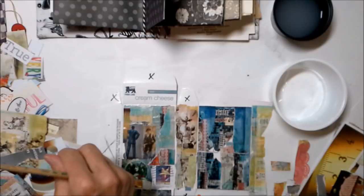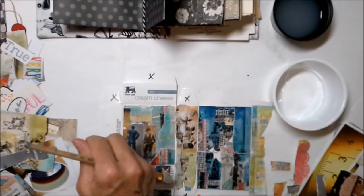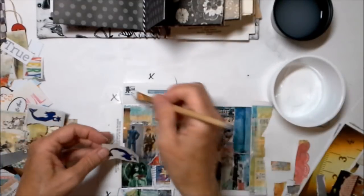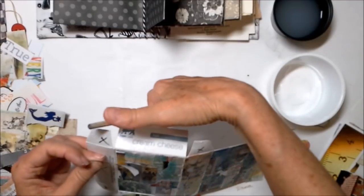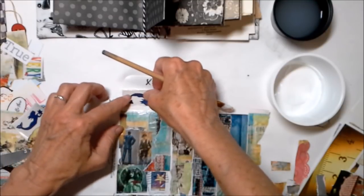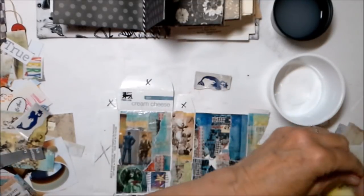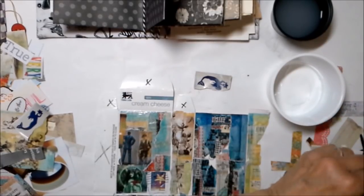I'm kind of running out of stuff to use. Oh, okay, I like that. It's a mermaid. I do love us a good mermaid. Okay, that is going to be folding this way, so the mermaid really can be either way, but let's put her this way. I should have put something under it. Oh, there's some more of that blue. Oh, darn. It is too thick.